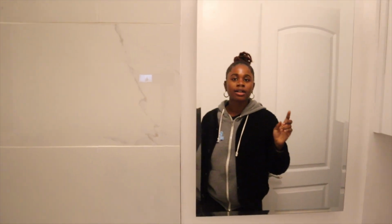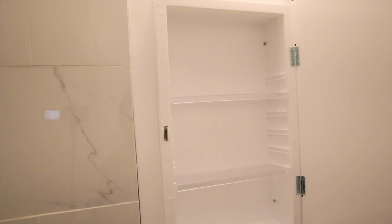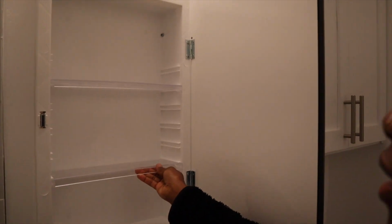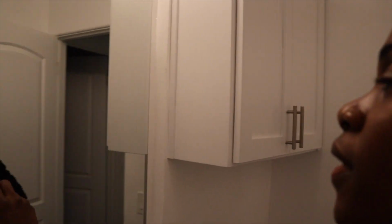Oh, this is nice. I didn't even know that. Just wanted to share with you the mirror, I think. Oh, it's nice. It's a medicine cabinet. Perfect. So I can put all of my skincare stuff in here. I love that. I didn't even notice that the first time I came to visit. But yeah, I can put all my skincare stuff in there.